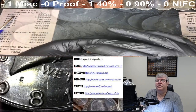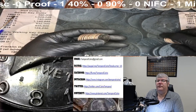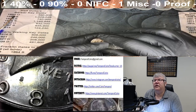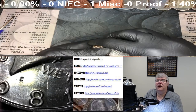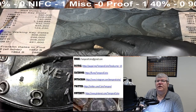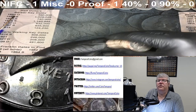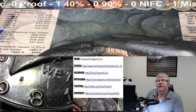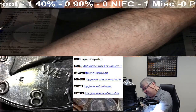Edward says, I went to the collectible shop in my town. It does not specialize with coins, but one day they had an error quarter, Canadian colored, and it was a thing like on the 19. Oh, okay, I see. You paid $5 for it. Well, that's pretty cool. Pretty cool.